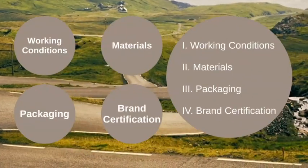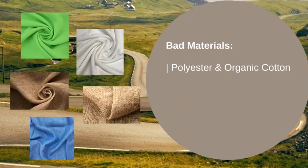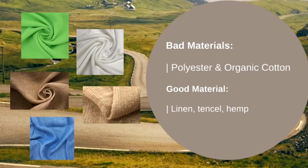Now, let's move on to materials. Materials such as polyester or organic cotton are used in clothing products. Polyester is a synthetic fabric that takes 200 years to break down. Most companies use organic cotton. The process to create organic cotton is extremely water intensive. It takes 2,000 liters of water for only one pair of jeans. Some alternatives include linen, tencel, and hemp. All are biodegradable and good materials.